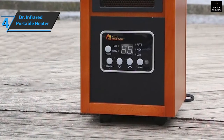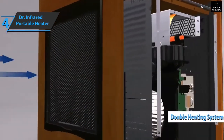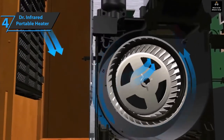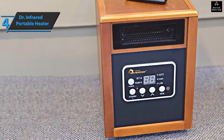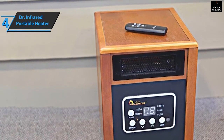The device emits a lot of heat for a small machine. It has a double heating system, combining infrared heat and convection heat to distribute heat through a large space. Just a few seconds after turning this fella on, you will already be able to feel the heat coming out from the unit, even from more than 6 feet away. In about an hour, the room will be much warmer. When the room reaches this set temperature, the heater will turn off and remain in standby mode until more heat is needed.